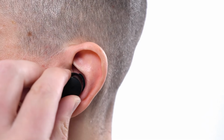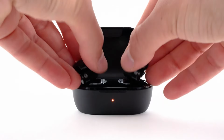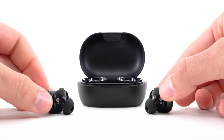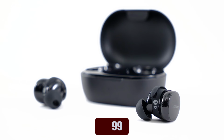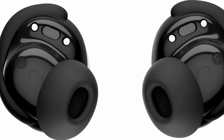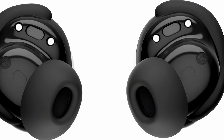Where these really justify their price tag is in build quality and reliability. Everything feels premium, from the weighted case to the precise fit of the earbuds themselves. The quick attention mode is brilliant. Just cover the right earbud and the music ducks while outside sound comes through, perfect for quick conversations. At $299, these aren't cheap, but if you're frequently in noisy environments and ANC performance is non-negotiable, the Quiet Comfort Ultra earbuds are basically the best money can buy right now.